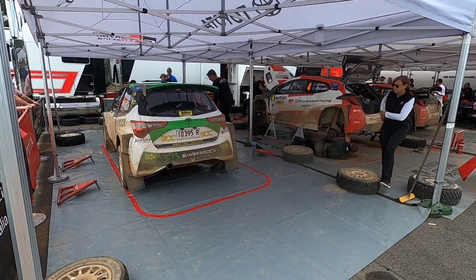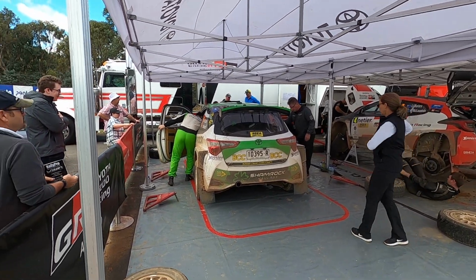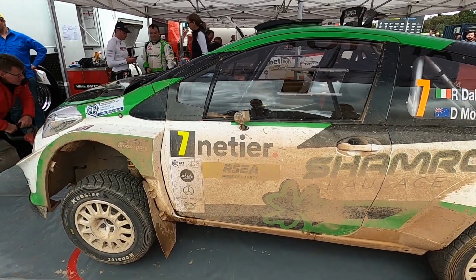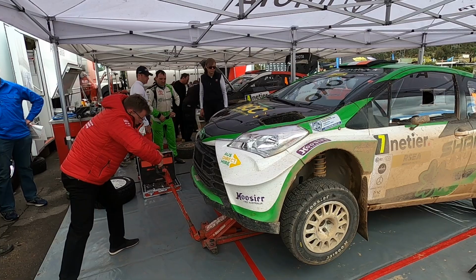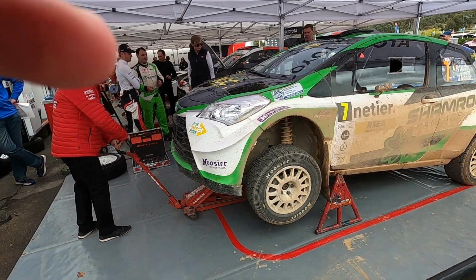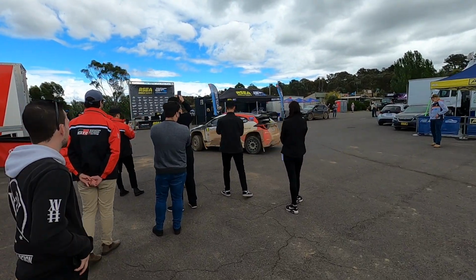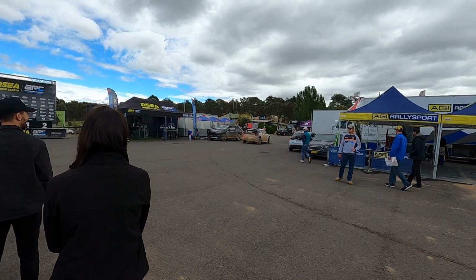This is the previous Yaris model, which I think is what they were using the previous season or something. This one is not GR, but it's probably running with them because it's Toyota. I like this Yaris model as well. Getting ready for the second stage for today. Much better than the stock one.